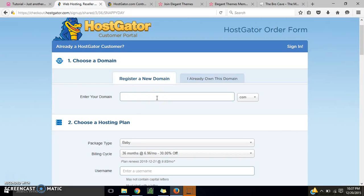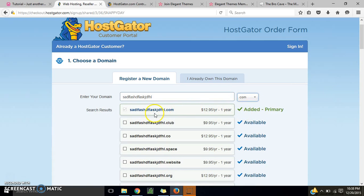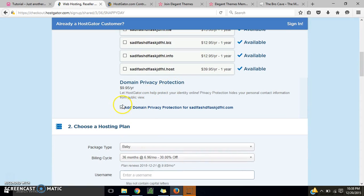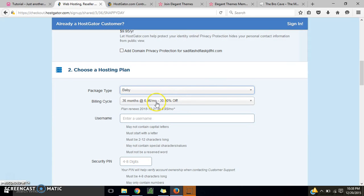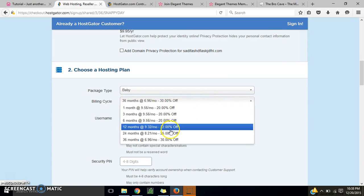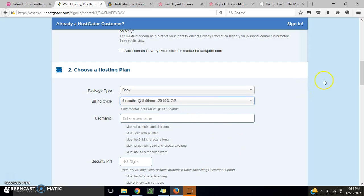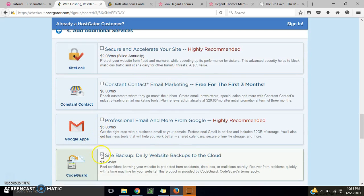So from here you can pick out your domain name, and we'll just type something in. And you can see it'll tell you if it's available or not. So this is available, so we'll go down here. We're going to say no to domain name privacy, you don't really need that, it's just a waste of money. Here you can recheck your plan if you want to change anything, the time length, depending on how long, you'll get a bigger discount. Your username, you'll fill all that in. We don't want any of this, we don't need it.